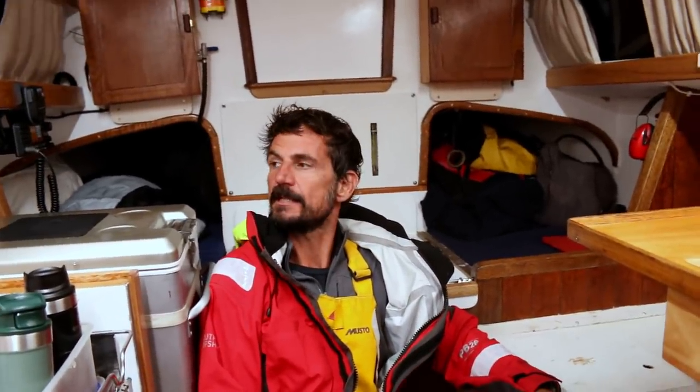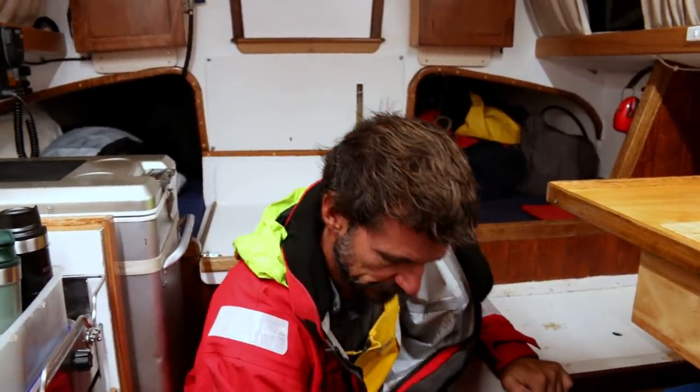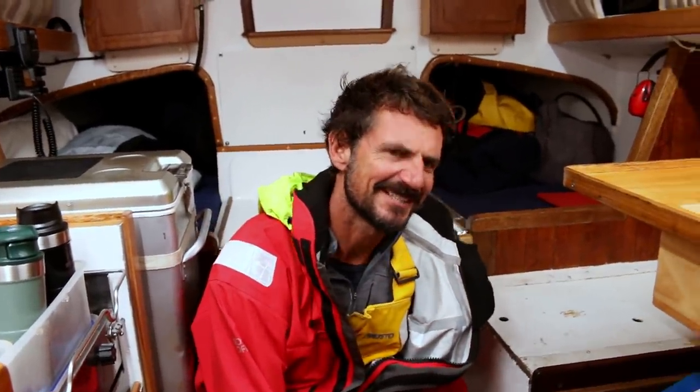I'm just going to have a look for... I don't think anything leaked. It doesn't seem to be any leaks. I need to check the anchor locker, but the lid popped open on the anchor locker. The lid did? Yeah. Oh yeah, no worries.